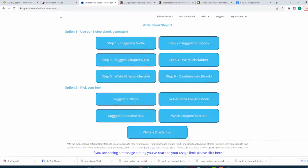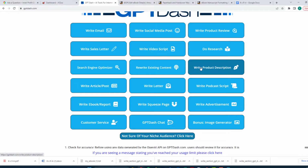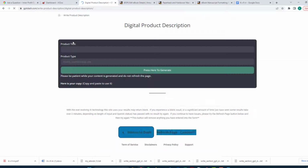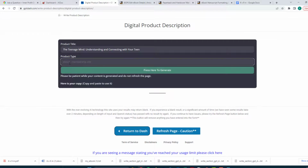I believe this tool actually has something that'll work for me. If I go back to my dashboard, I can write a product description. And it's going to be a digital product. And the product title is, that's the title. I've got the title. And the product type is a book. And I'm just going to click the green button to generate a description.